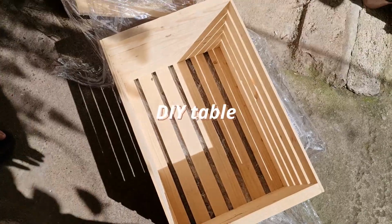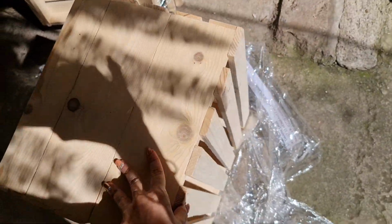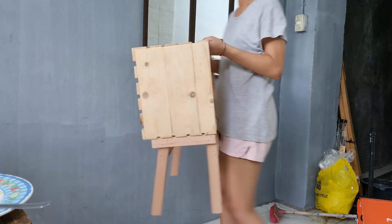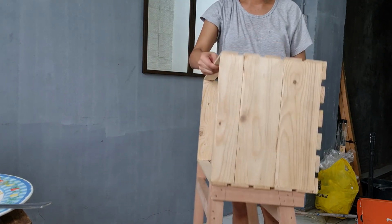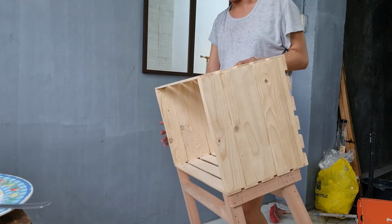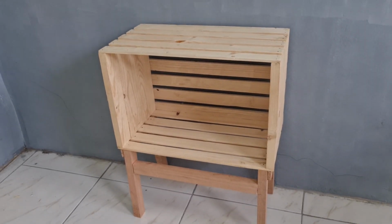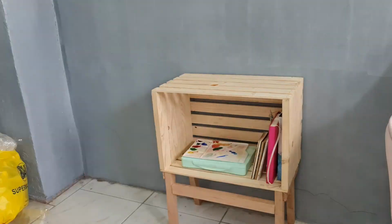So for the DIY table, this is the crate that we got from the Green Department plant rack. And we just put legs on it so that it will be higher and can be used as a table and also a storage. What I like about this DIY idea is that it's small, so you can move the table to the sofa lounge if you will need it and then put it aside if you will not use it. And it's really space saving because it's a table and at the same time it's a storage area.